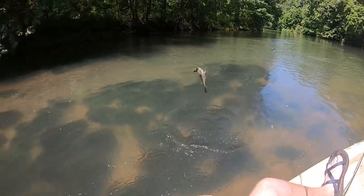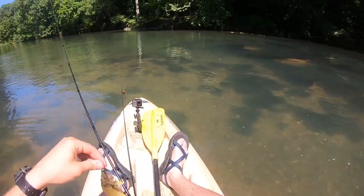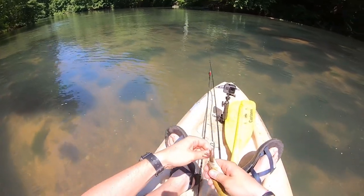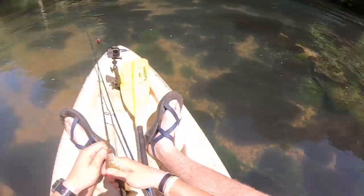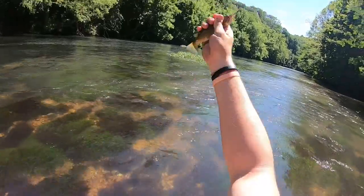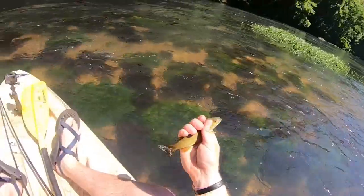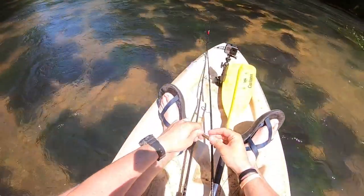Wow, look at that little guy. Not exactly what we're targeting. Oh man. Small little fella. Caught him on the Ned rig. Need to catch his mom. It's pretty pitiful.